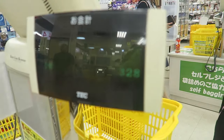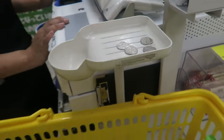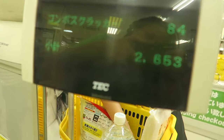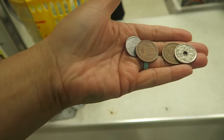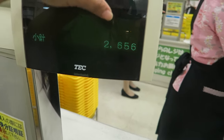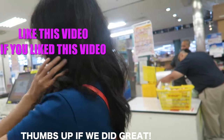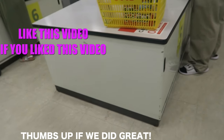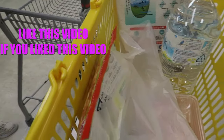My three things came to $3.28. Four. Okay. Oh my gosh. I went over. $26.53 went over. But luckily I have some extra money. So it's okay. Okay, did we fail the challenge because it was a little over? It was $26.56. But we got all the stuff. Woo! And a bag. Oh, thank you.